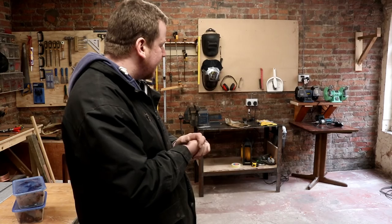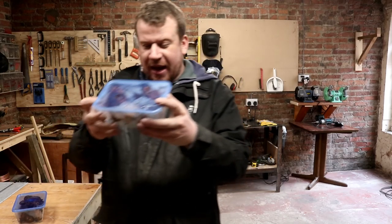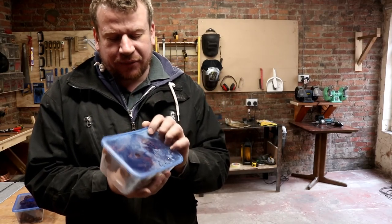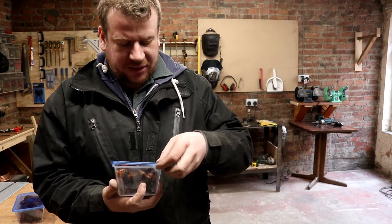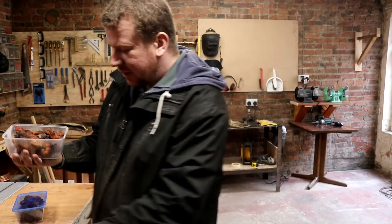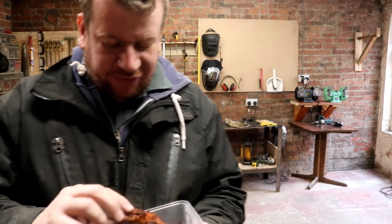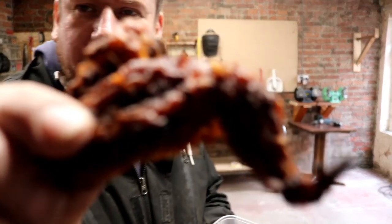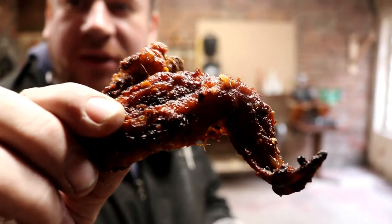Makes sense to me. So I've got some spicy chicken wings that we cooked last night. Gemma did a lovely meal with some nice tasty rice. And these are the leftovers. So I'm gonna dive into this amazing looking creature right now.